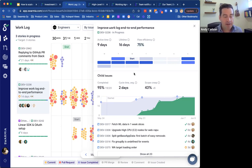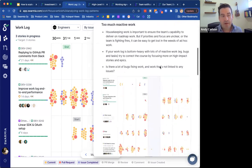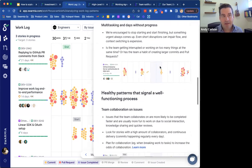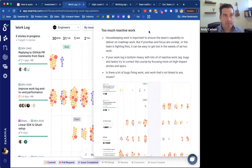There's a lot of patterns here in our work log. And for those of you who are Swarmia users or might decide to explore Swarmia, we do offer a free trial. You can click this info button and start to see some of those different patterns that can be exposed by viewing in the work log.